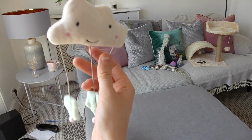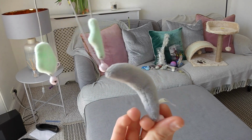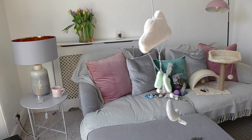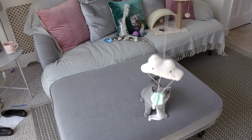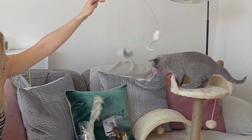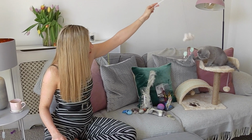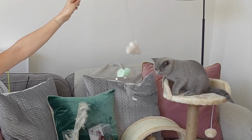So it's a cloud with two stars, a moon, and each of them has a bell on it. And it is super cute. I've put it in a video before. You can see Honeybee has come down to see it. It's like the cloud is coming. It's a fun one. She can grab it, and then when she grabs it, it springs up. So it's got a nice response to it.